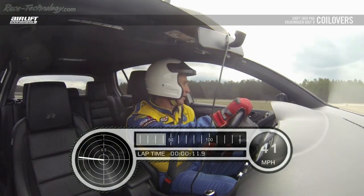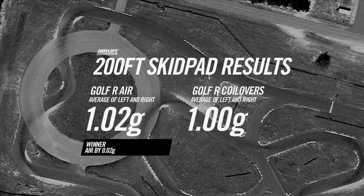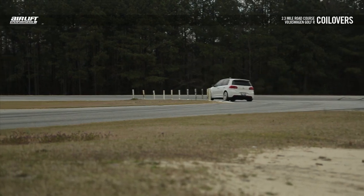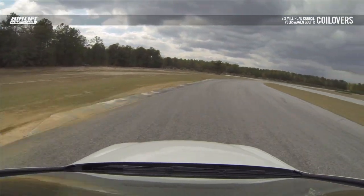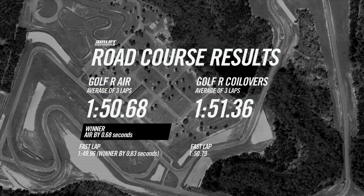Takes a lot more steering angle, probably 30 degrees more steering angle than the AirLift. On the skid pad, air suspension had the edge by 0.02 Gs. Pretty good, not as precise with the steering inputs, not as precise turn in. For this all-wheel drive Golf, air suspension won in every category.